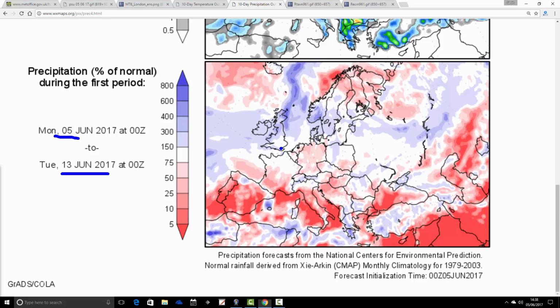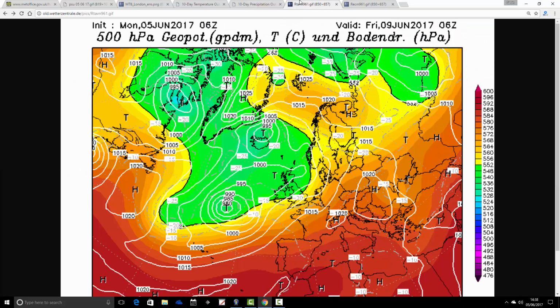I would expect these, when we get the next couple of days out of the way, I would expect these charts to start trending drier as we run up towards the middle part of June. So this is how the GFS is picking things up for Friday. Low pressure is out to the southwest of the country, heading in our direction.